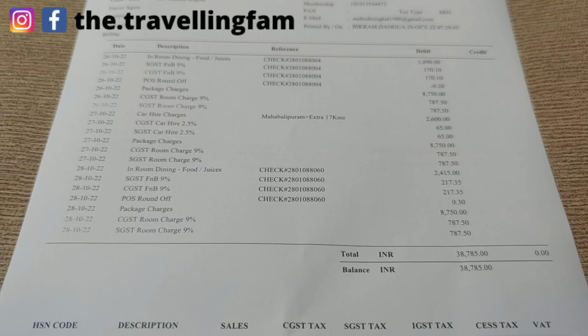Let's talk about how I paid. As you can see on my screen, the bill is 38,785. Out of that, 30,000 I paid from the gift vouchers which I received from my Amex Platinum Travel card.